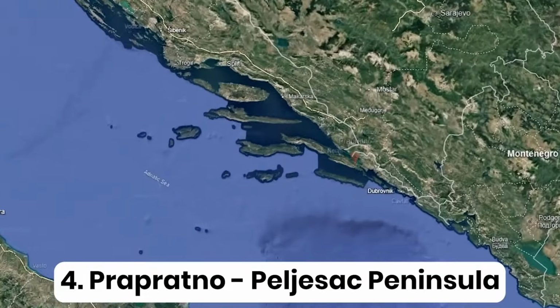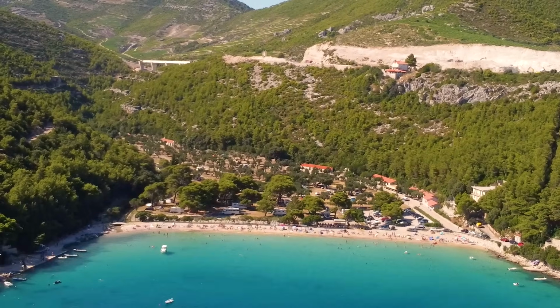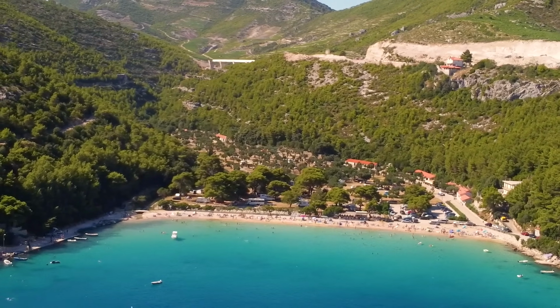Next up is Prapratno, and that is on the Pelješac Peninsula, and this is also a really nice option if you want to combine some history with your beach day, because above the beach is a beautiful historical Franciscan monastery, so you can combine the two. Another cool thing is that Prapratno serves as a ferry point between Pelješac and Mljet. So if you're going to be going between the two anyway, it might make a nice stop along the Pelješac Peninsula.